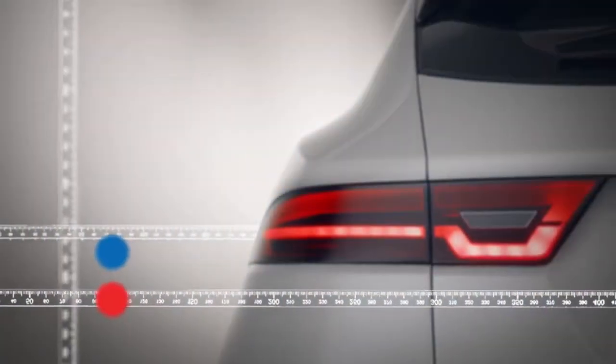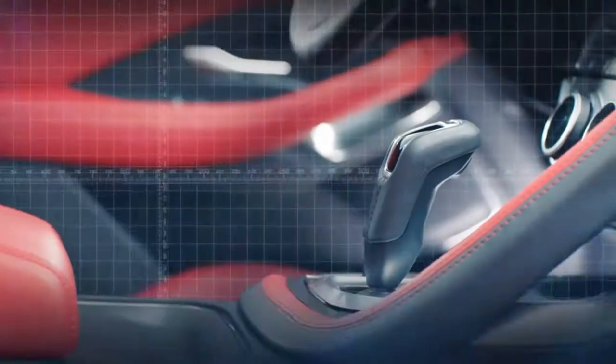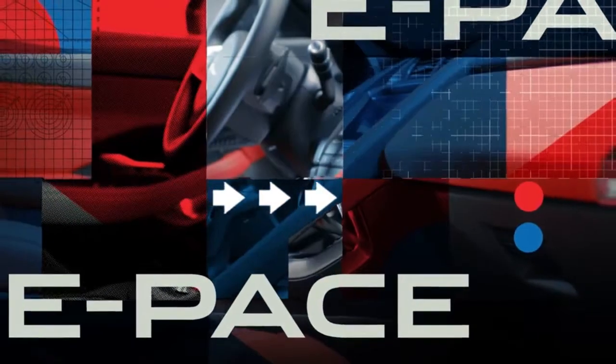So rather than do something that was very much in keeping with perhaps other SUVs and other cars, we went right to the other end and we emulated our F-Type sports car. And as soon as you get into it, you suddenly feel you're not in just another practical SUV. You're in something very special, very drivable, but above all, something that's exciting.